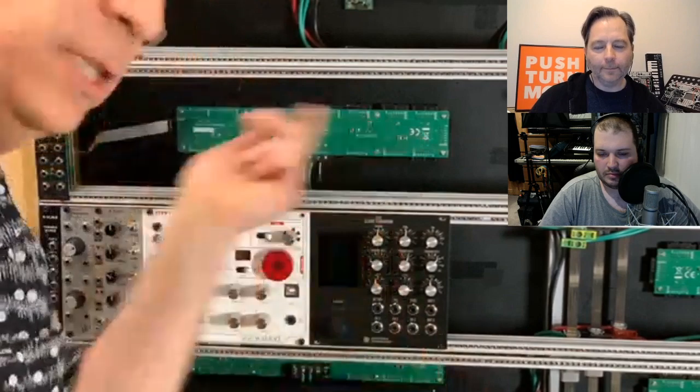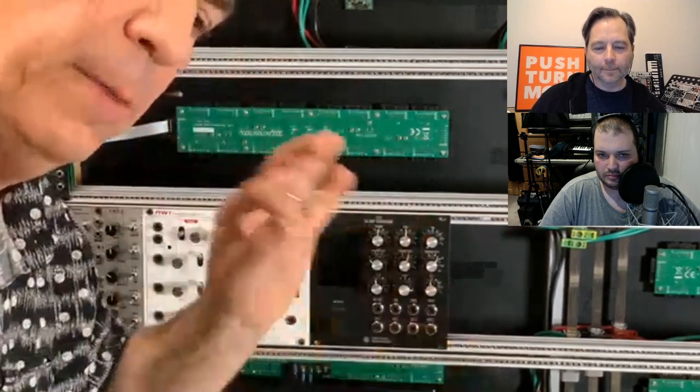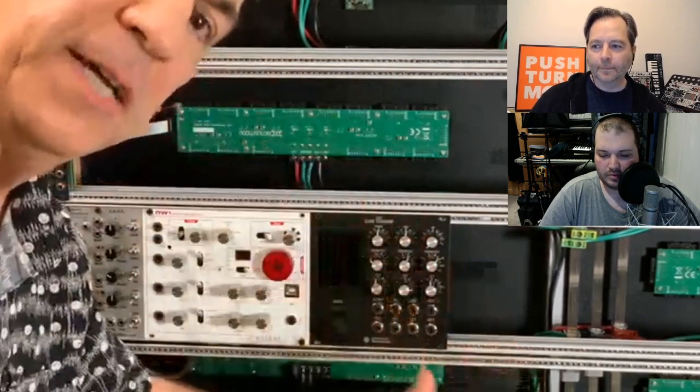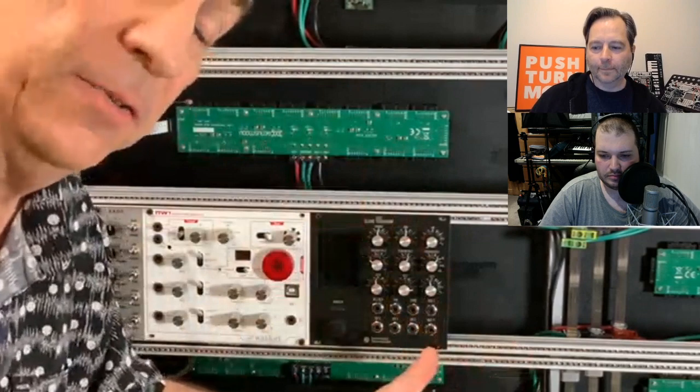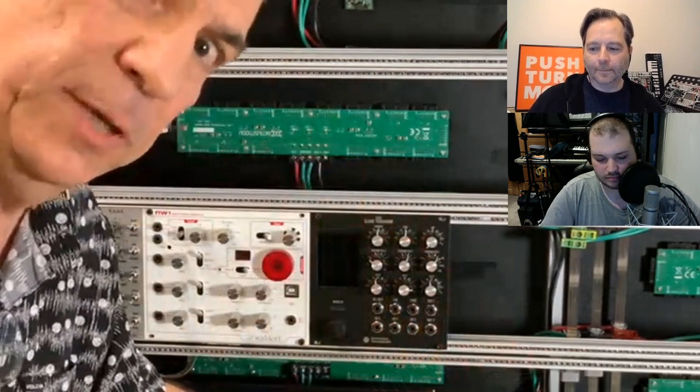If we have time, we're going to get to my wave folder row, but in general, wave folders were originally designed to take low harmonic content waves and add harmonics. Well, when you have digital oscillators or complex oscillators, you already have a lot of harmonics. So a traditional wave folder is going to just turn it into hash pretty quickly.